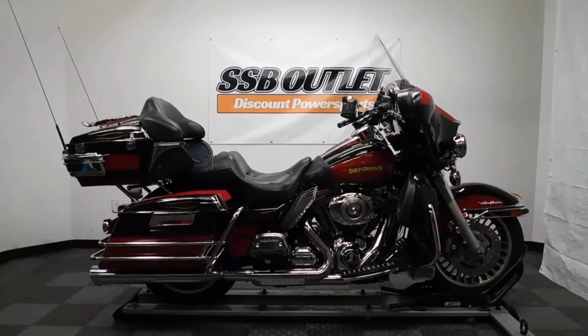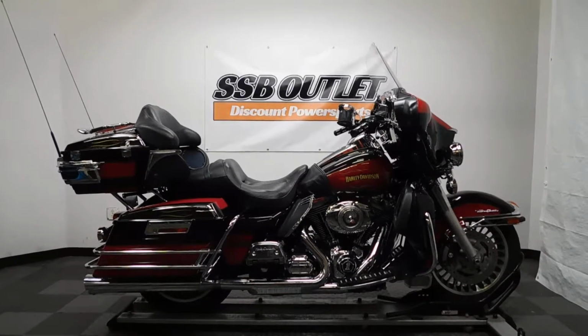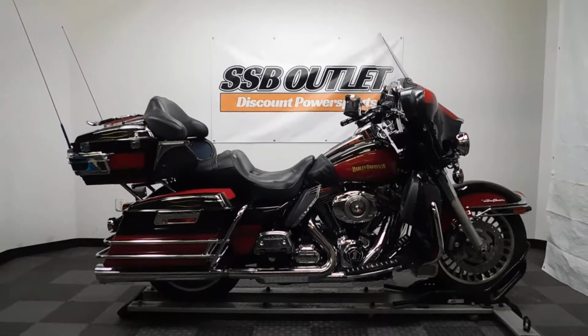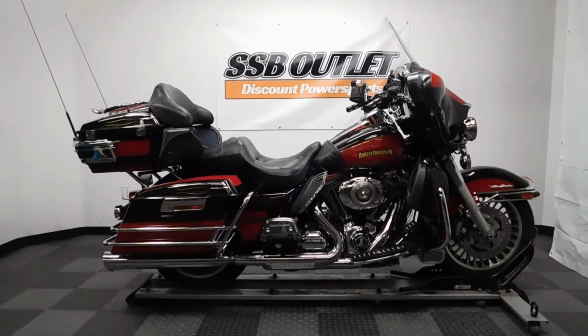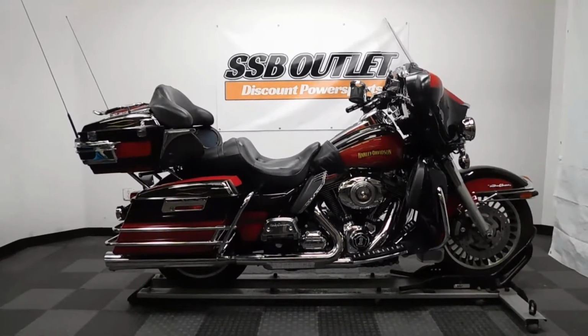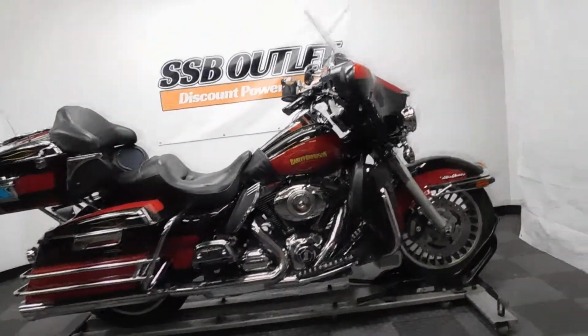Today we have a 2010 Harley Davidson Ultra Classic. This touring bike has 30,700 miles on it roughly and will be sold as is. Let's take our walk around it, show it to you, then we'll fire it up.